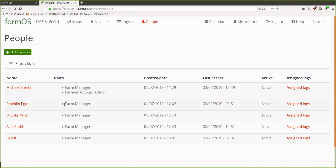But the manager and worker have pretty much the same capabilities. They can add and edit records. Managers have a little bit more control over the configuration. Viewers are an interesting role because that gives you the ability to say, here, you can log into my FarmOS site and you can see everything that's going on, but you can't do anything.